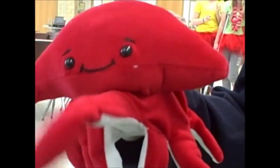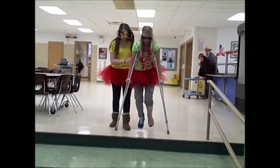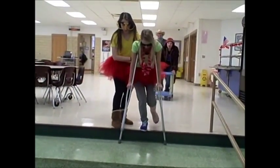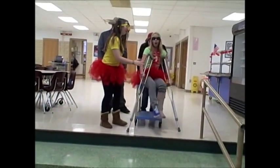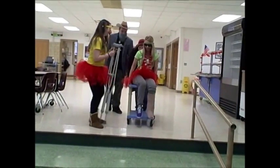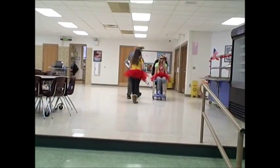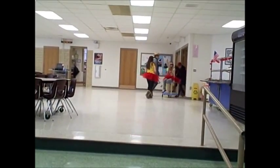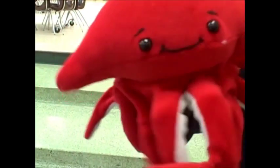What is the difference between service learning and community service? Service learning. We built a cart so you don't have to walk down steps. Service learning addresses a need that can use academics and logic to help accomplish a goal.